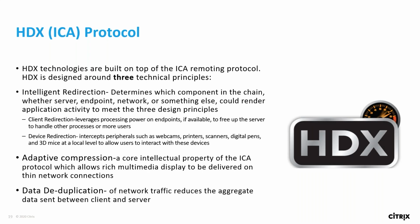I like to use the comparison also of a tunnel versus a straw. So a VPN connection, which I'm sure a lot of you are familiar with, is like a tunnel, allowing full entry inside a network, sending massive amounts of data, whereas our ICA connection can be compared to a straw. So only sending over mouse clicks and screen grabs of moving images that have changed. And also to clear things up, it's our HDX technologies that are built on top of the ICA remoting protocol. So our ICA protocol allows that transmission, where HDX is more of the secret sauce of when to use which process to transmit the graphics.